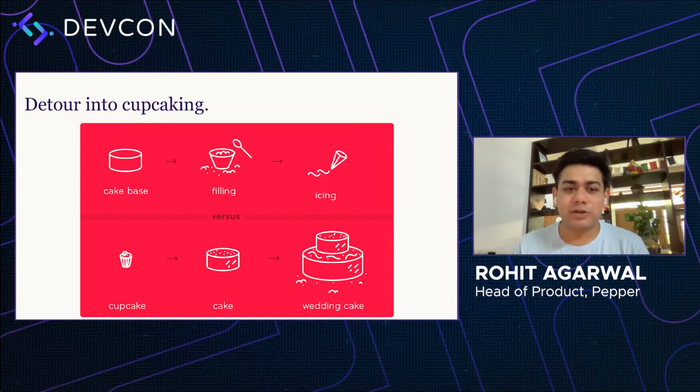So as you're trying out cupcakes, you're getting user feedback in real time. So you're making sure that finally, when the wedding cake comes out, you've not spent the same amount of time building the entire cake and then iterating on top of it. In fact, at our company, we almost call this process cupcaking now instead of iterating.